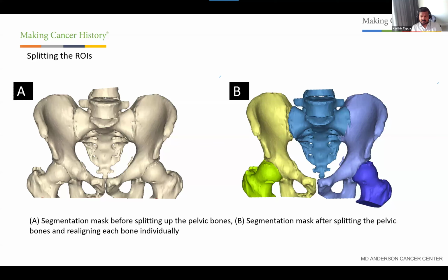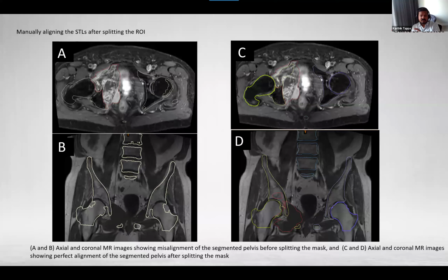To fix this, what we can do is split the complete mass. In image A, you can see the whole pelvis created as one CAD model. Alternatively, I can make multiple CAD models of each individual bone. In image B, you can see the sacrum has been segmented separately, the right and left ilia segmented separately, and the femurs on both right and left segmented separately. Once you have these models segmented separately, you can align each bone separately, and you can have a perfect alignment.